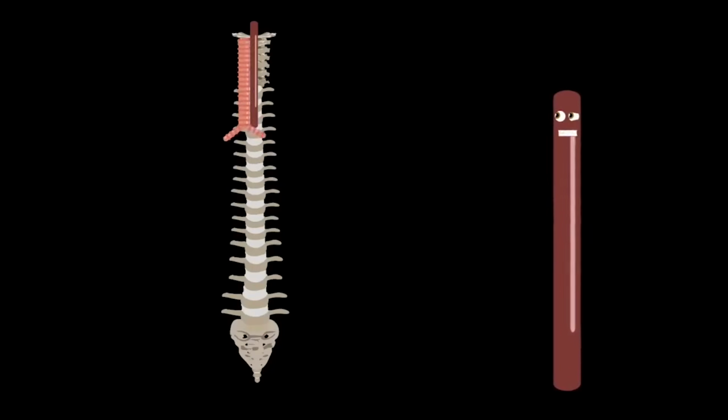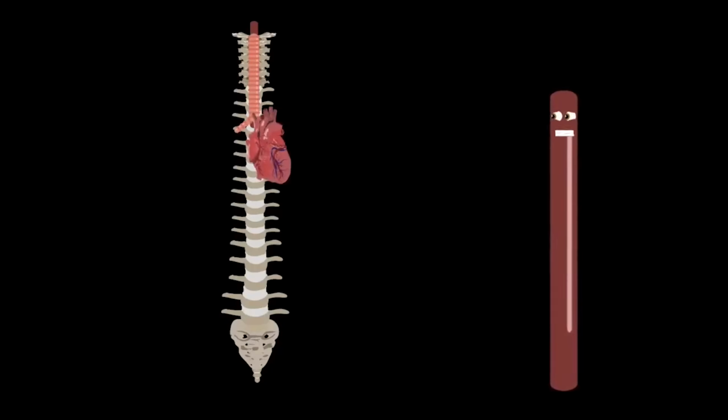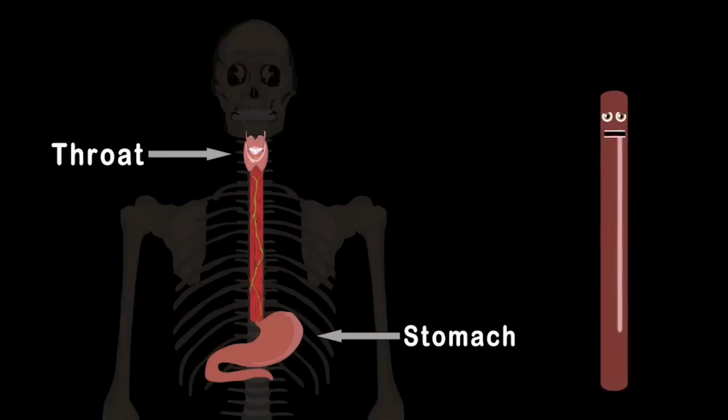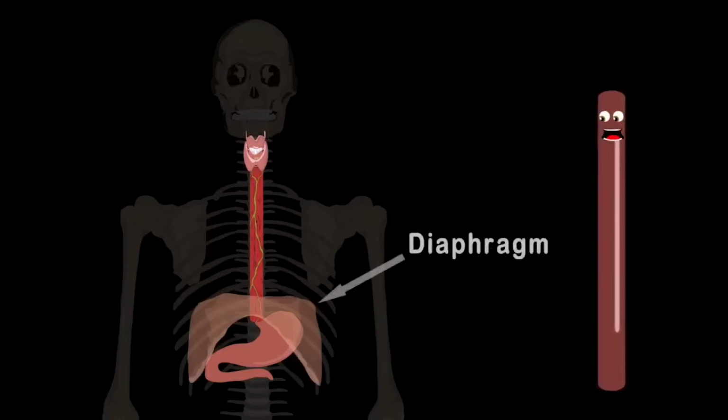I live in front of your spinal column. I'm right beyond the trachea and heart that pumps. I connect the throat to the stomach and you. Before I reach your stomach, your diaphragm I pass through.